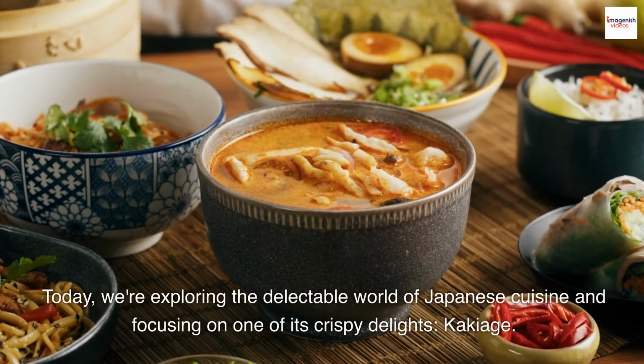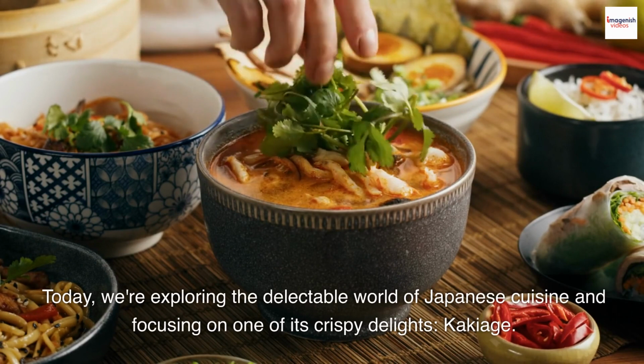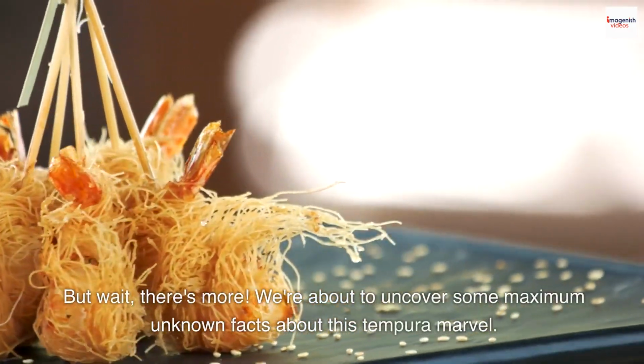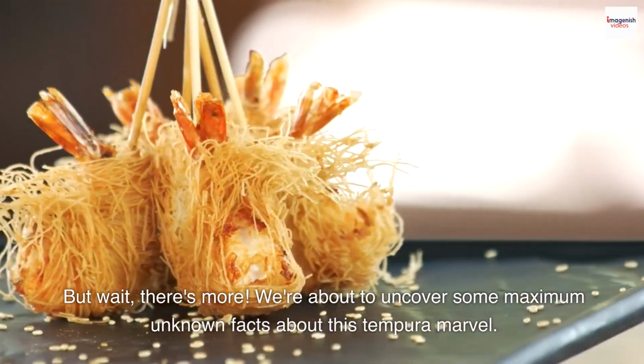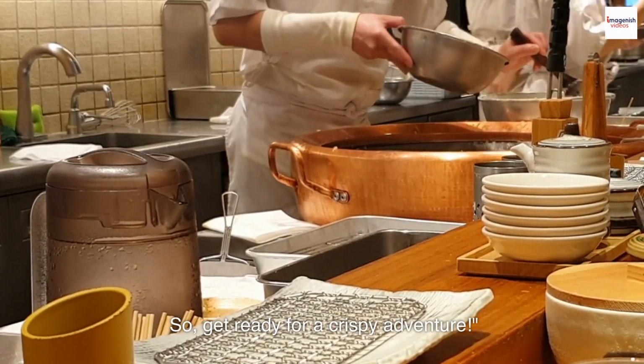Today, we're exploring the delectable world of Japanese cuisine and focusing on one of its crispy delights, kakiage. But wait, there's more. We're about to uncover some maximum unknown facts about this tempura marvel. So, get ready for a crispy adventure.